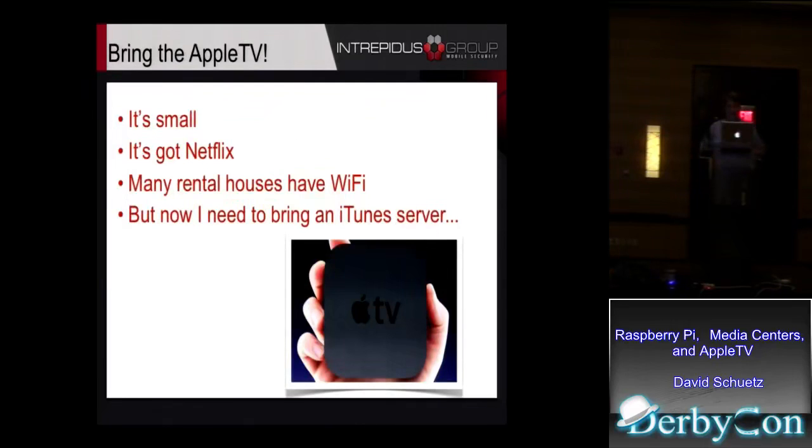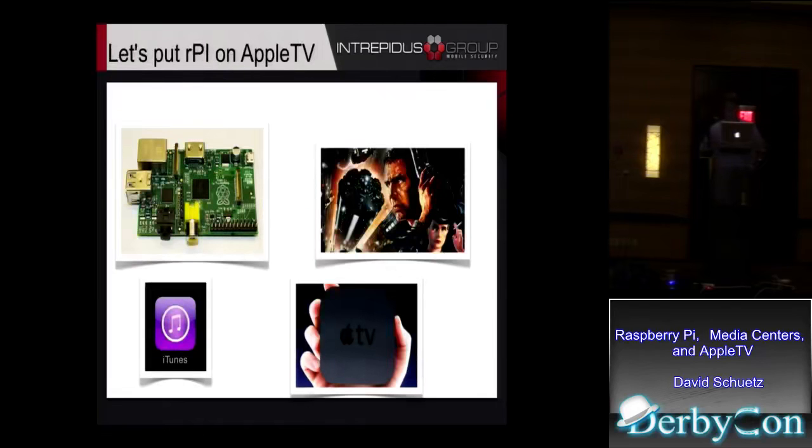Well, why don't we bring the Apple TV? It's small, it's got Netflix on it, which the kids love, and most of the rental houses we go to have Wi-Fi. But now if I want to bring all of my movies, I need to bring my own iTunes server. And I really probably shouldn't use my laptop for that, at least not my work laptop. So let's put the Raspberry Pi on the Apple TV.